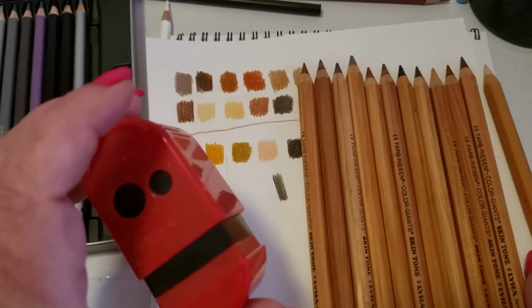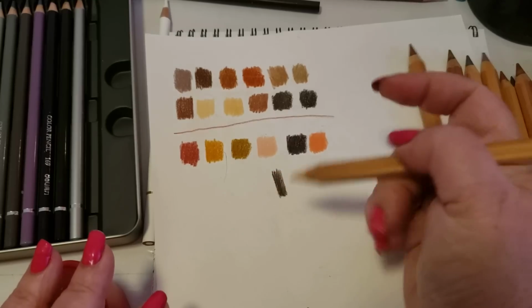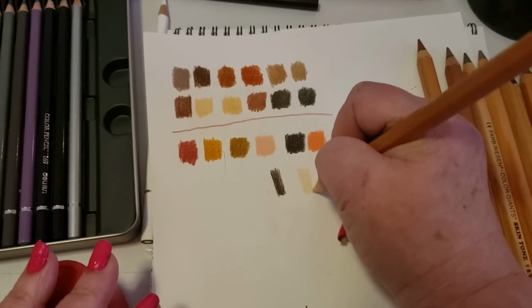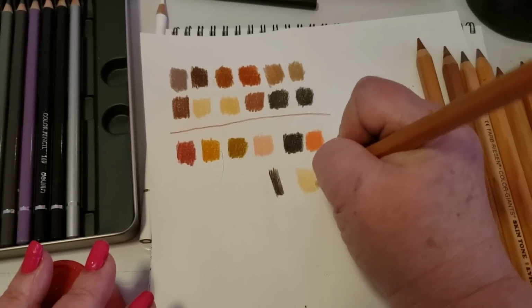This thing took a fraction off and just made the tip like a needle. It was fantastic. So, blending, beautifully blended. Now, these are an oil pencil. These are not wax. Unless somebody corrects me, I believe they are an oil pencil.